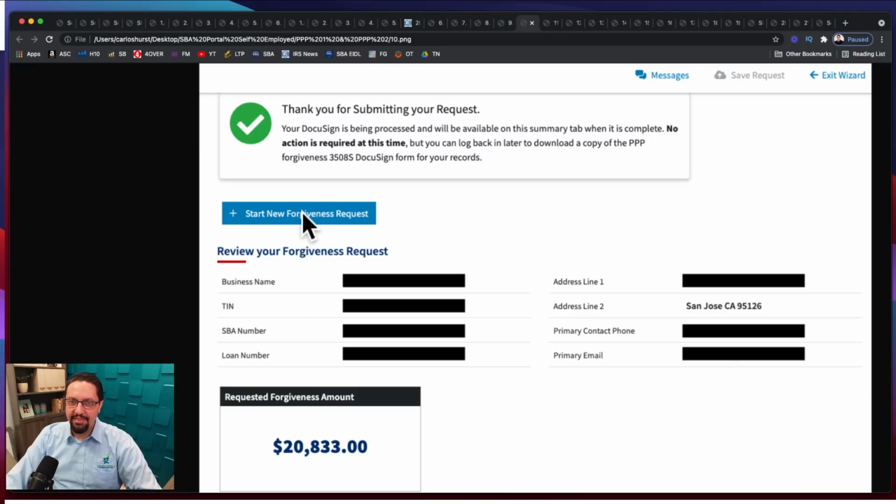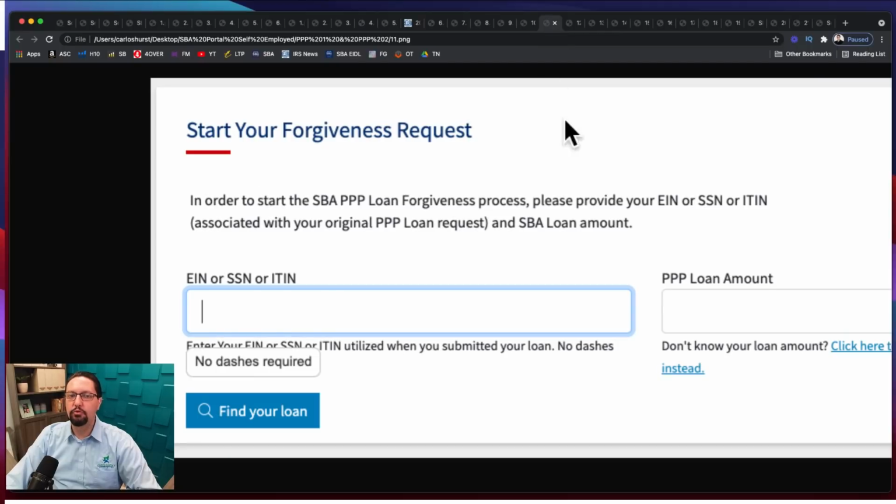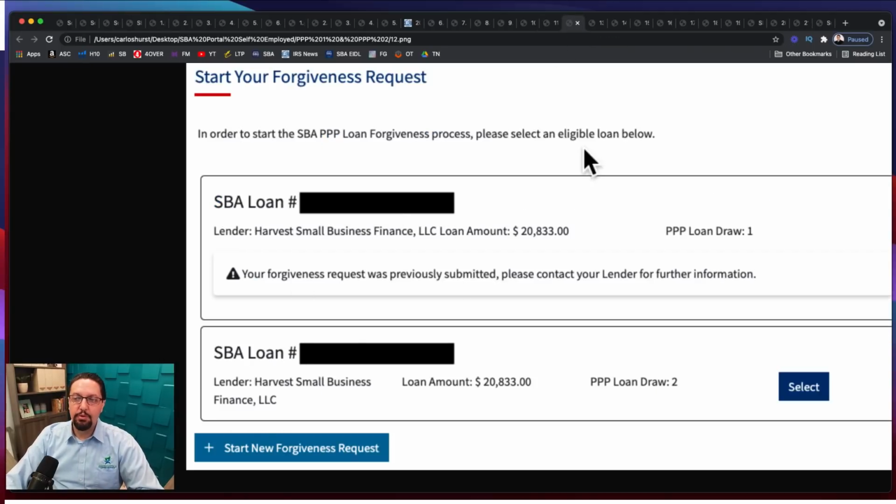Once you click that button, it takes you back to this page where you again need to enter your Social Security, your ITIN, or your LLC's EIN number and a PPP loan amount. It can be the PPP1 loan amount or the PPP2 loan amount. Then you click Find Your Loan, and it takes you to this page, where it shows you both your PPP loans. But look at this.